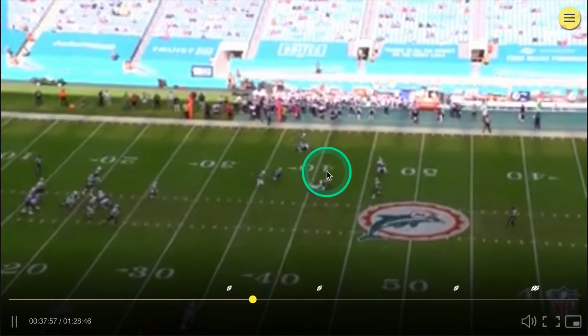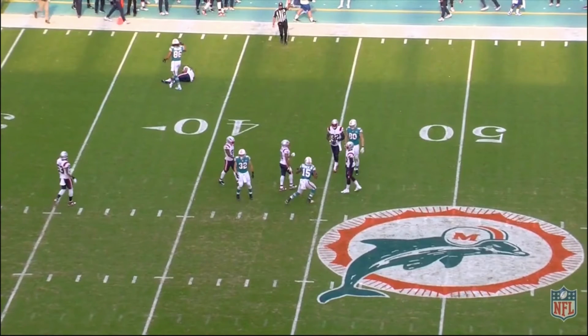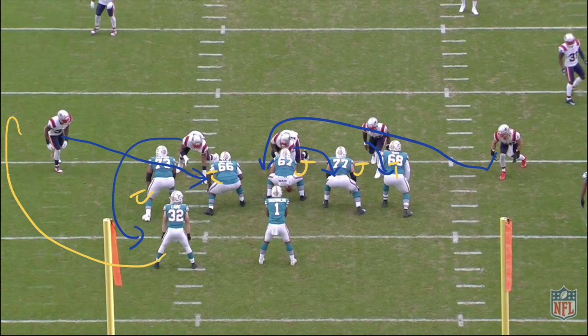And it's just a good throw, and it's a good route design for the first down. Everyone else is cleared out, so it's just good job. So let's look at the O-line and see how they do. So from a Dolphins O-line point of view, we've just got 5 down linemen versus 5 Patriots defenders. Laird is going out on the hook, so can't be relied on in pass pro.